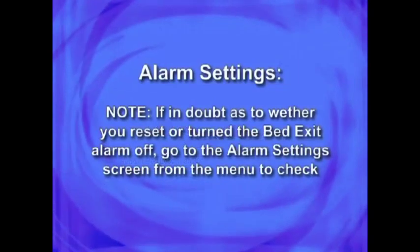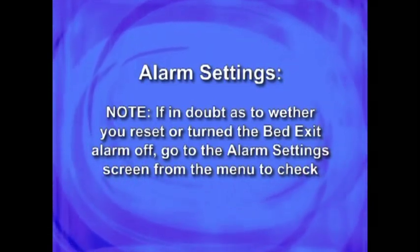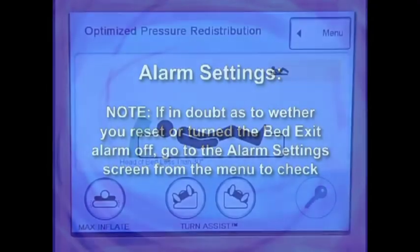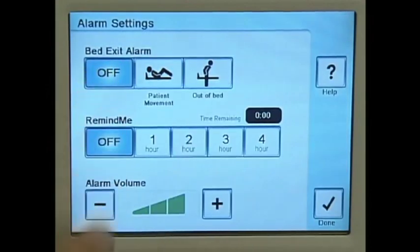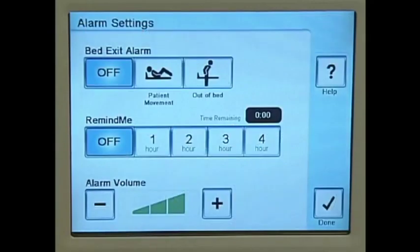Note, if in doubt as to whether you reset or turned the bed exit alarm off, go to the alarm settings screen from the menu to check. To disengage a bed exit alarm, at the alarm settings screen, press the bed exit alarm setting off, then press Done. The optional Remind Me alarm may be set to sound an alarm at preset periods.